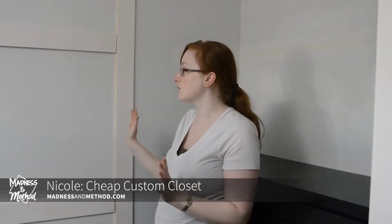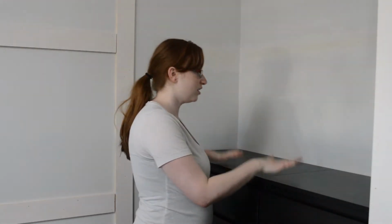I'm standing in our closet right now and we're about 2.5 weeks into the One Room Challenge for spring 2020. I've already installed all my wall treatments and I've just primed them, so as I wait for that to dry before I can caulk and patch them all, I'm going to be focusing my attention on the closet.